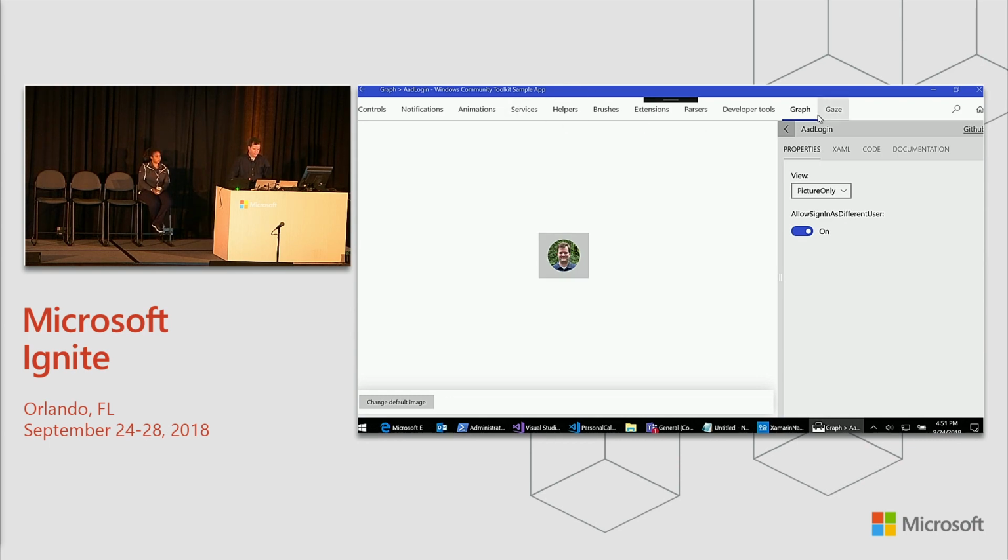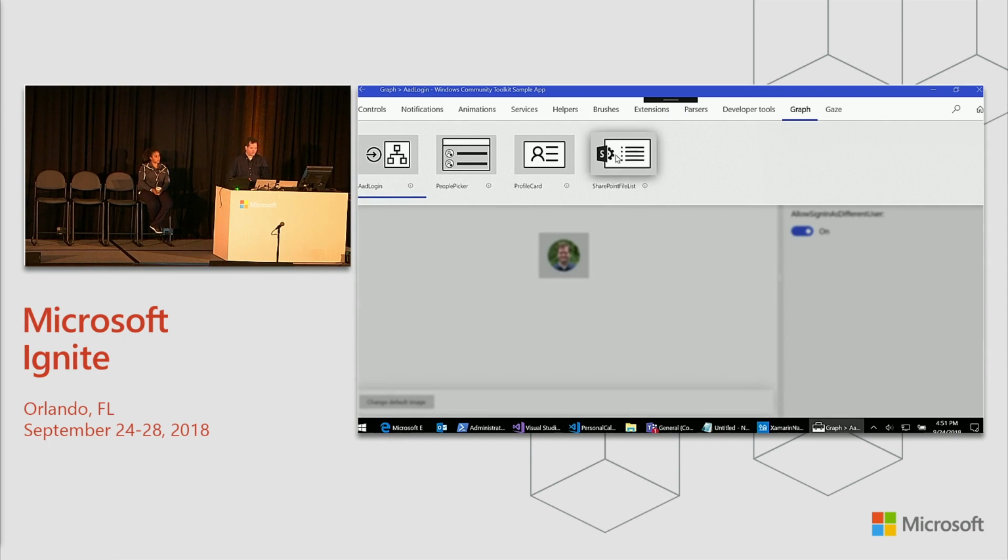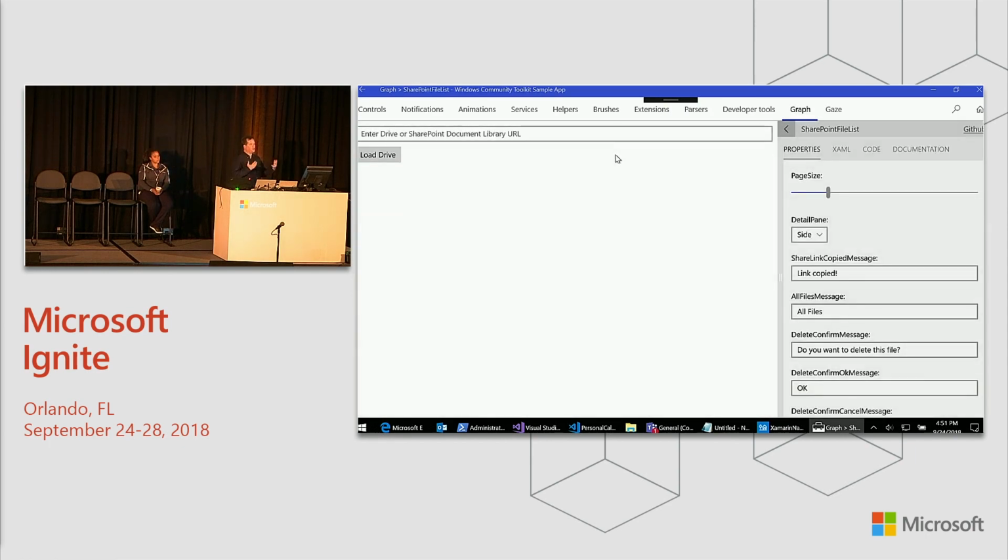So that's one control. But we also have controls like a SharePoint file list. So if you're building a UWP application, if you want access to files, you can simply glue this in, if you will, like so. And then you can go connect it to different file storage that's available inside of Office 365. So in this case, I'm going to enter the graph URL that corresponds to my OneDrive folder, /me/drive. Talk about graph URLs in just a second. And I'm going to click Load Drive.